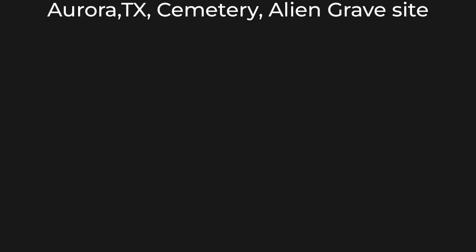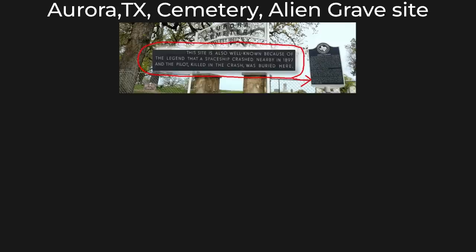Aurora, Texas Cemetery. Alien grave site. This site is also well known because of the legend that a spaceship crashed nearby in 1897 and the pilot, killed in the crash, was buried here.